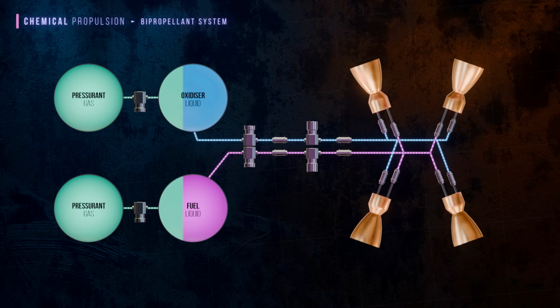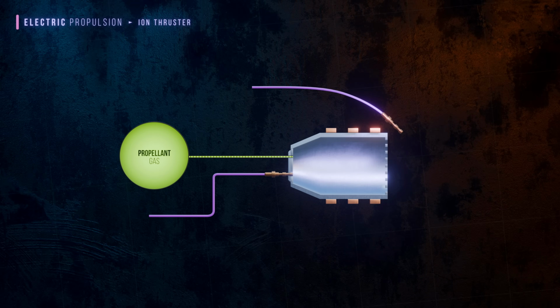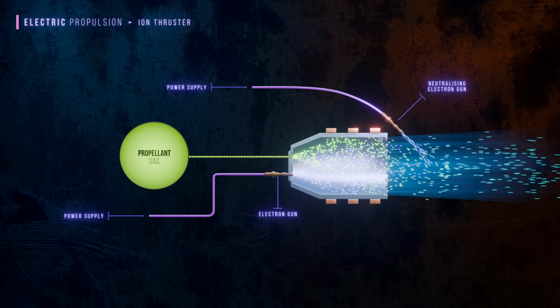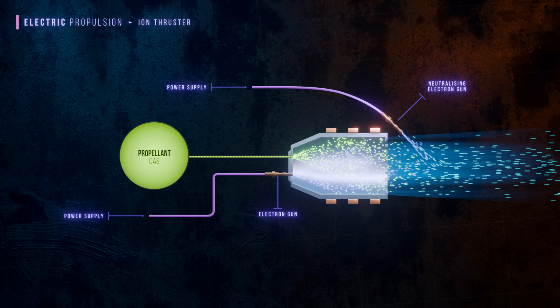Electric propulsion uses electrical energy to generate thrust. These systems work by ionizing a propellant, often a gas like xenon, and then using electric and magnetic fields to accelerate the ions to high velocities before expelling them through a nozzle.